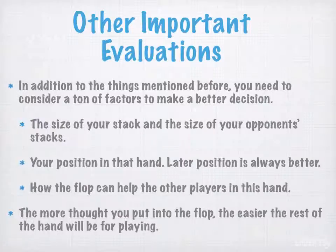You also want to look at your position in the hand. Later position is always better, and especially when you're in a drawing hand, having later position is great because you can check when your opponent checks, and when you hit your possible hand, you can get paid out a lot if he ends up betting.